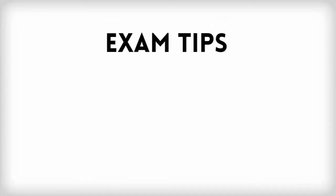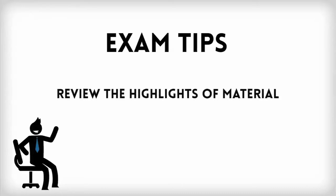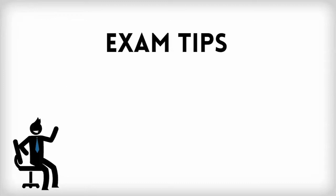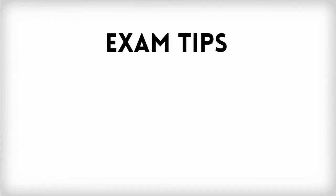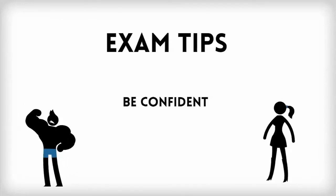So now some quick tips that may help in your preparation. Use the highlights of the material. Don't try to relearn the entire rating system or the LEED processes the night before. Really just take those highlights out and review those high points. Now, there is an inherent level of confidence that hopefully you'll be walking into this exam with, and if you are more confident, odds are that you'll perform better on this exam.